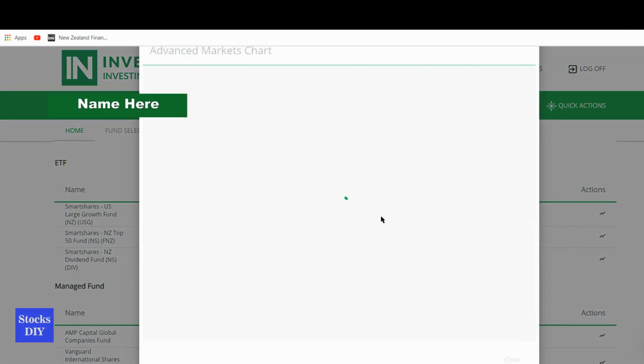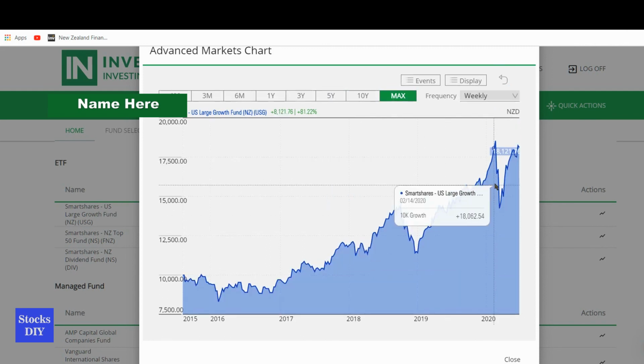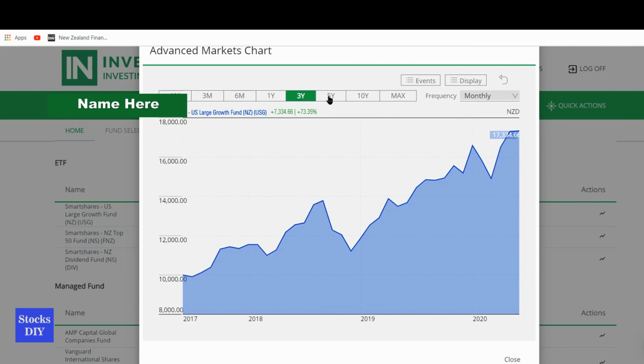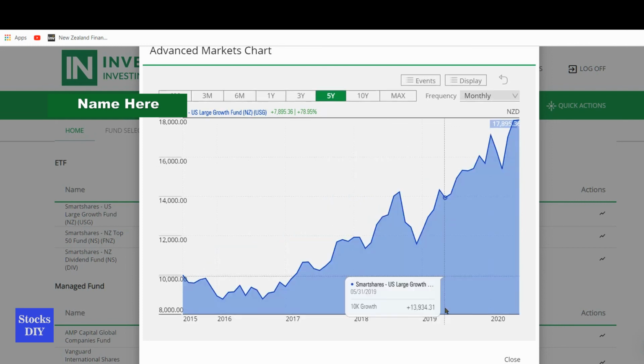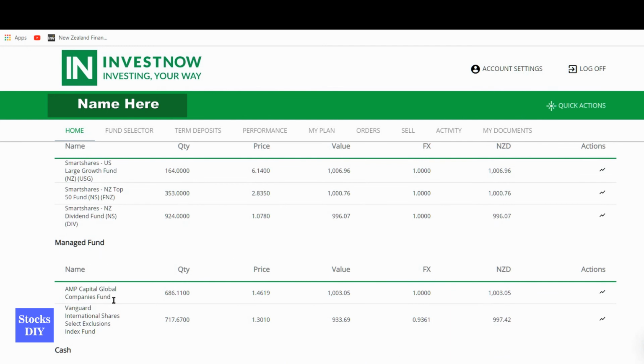Also you can see this action. I click on this one, then it will show you the chart. Okay, so you can see monthly, then you can also see weekly, so you can see the fluctuation in the pricing, and also maybe just 1 year, then 3 years, then 5 years. And just close this one. Okay, then also the managed funds from AMP and Vanguard. Vanguard is a US company, I think, but this is a branch in Australia. So when I purchased this one, the New Zealand dollar that I invested was converted first to Australian dollar, then invested in the funds.